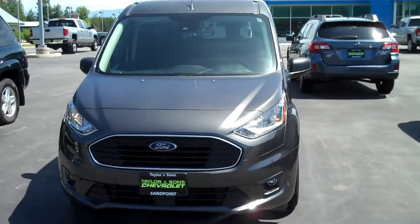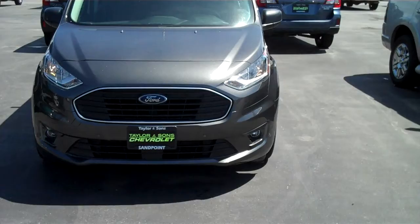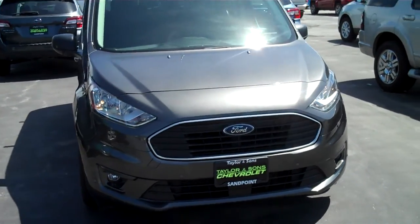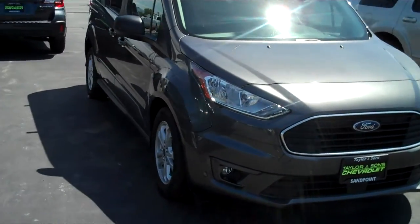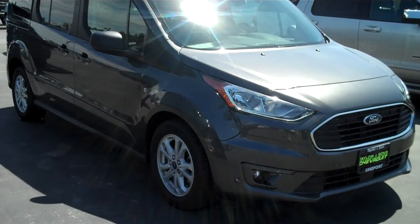Give you an overview of condition, things that I would want to know if I couldn't see it in person quite yet. I took this one in personally from an older couple. They had bought it to run errands and just decided that a truck would work better for them.